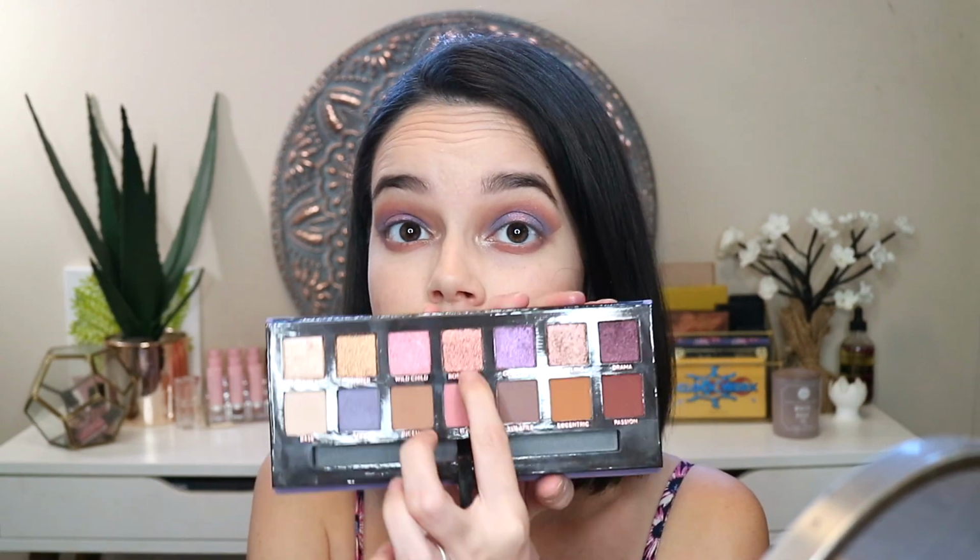Now, let's talk about these shades because, oh my god. Let me tell you why I love this palette. I haven't even used it all, but I know I love it all already. I feel like all these shades have micro glitter in them. It's not just a sheen. This one also has tiny little pink glitters in it. Celestial, Wild Child definitely has little pink glitters in it. Rose Gold also has, I'm pretty sure, gold glitter in it.